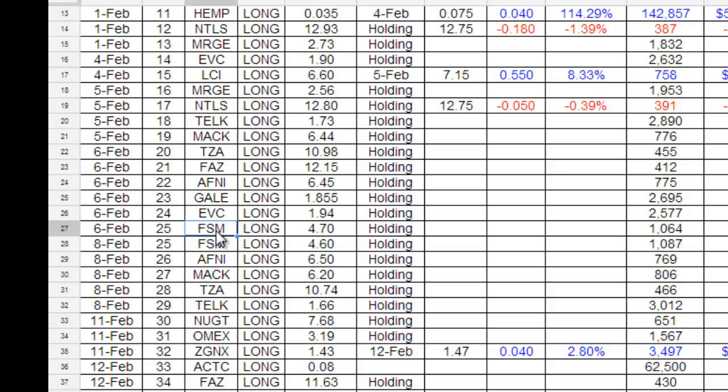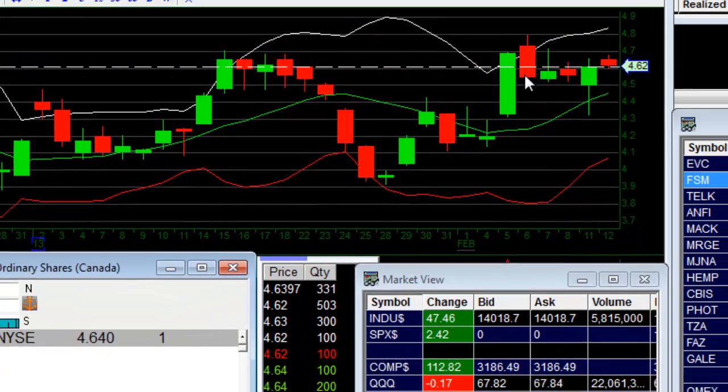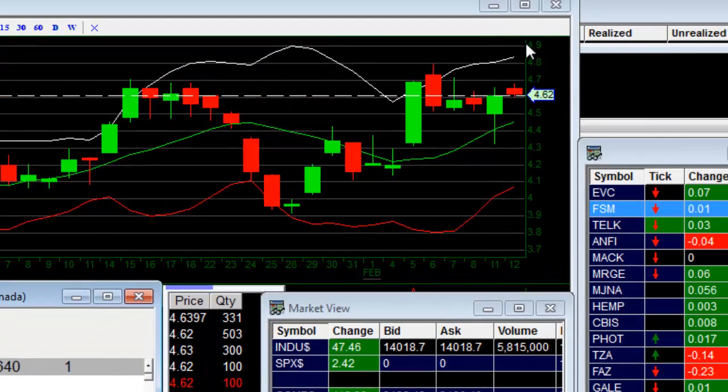Then you have FSM, Fortuna Silver Mines. Bought it at 4.70. Bought some at 4.60. And the thing rebounded today. Really nice. Closed at 4.64. Went as high as 4.68. Coming up right here. This thing could pop right here. Coming out with earnings also that we're playing that are supposed to be really, really nice. Here's a cup and a handle. Just like the EVC that we have. Similar pattern. Coming out of a cup and a handle. It's going to look really, really nice for us. I like that stock.